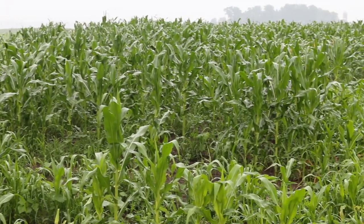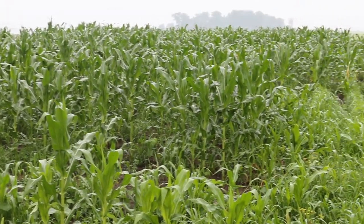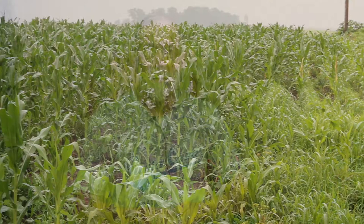I farm organically in southeast Minnesota near Lewiston. I grow organic corn, soybeans, and alfalfa and oats, and I have a small beef herd. I am in a SARE project with open pollinated corn. I hope to find a variety that grows well in my area.